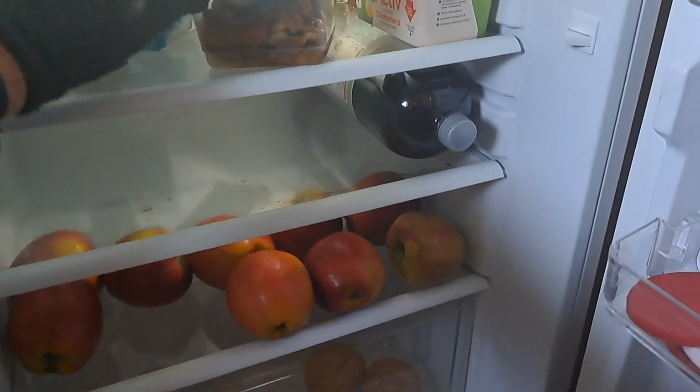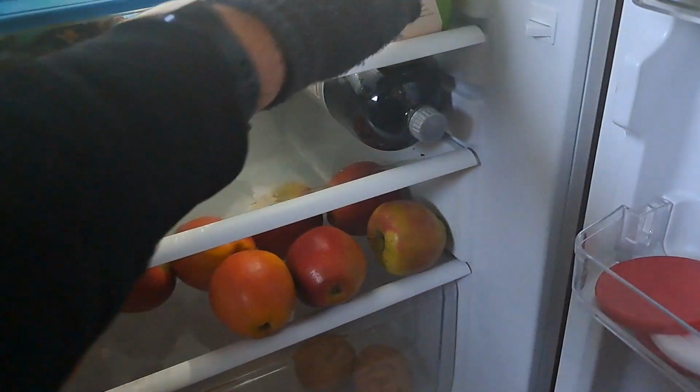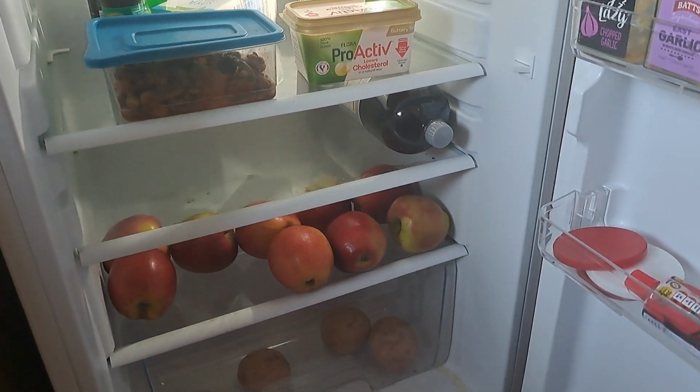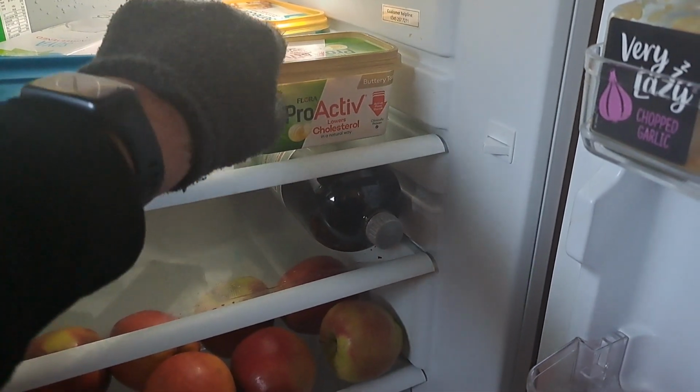One of the luxuries I do have is this stuff. This is about £3-4 a tub, but it does reduce cholesterol. As you know, I keep on moaning about my cholesterol problem, so I have that on the bread.